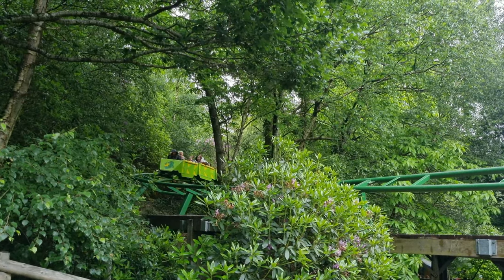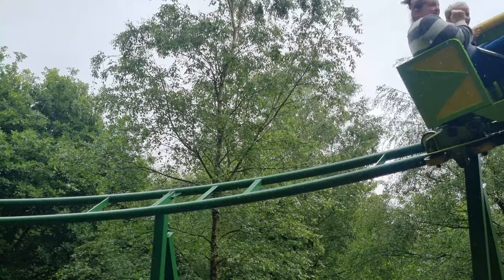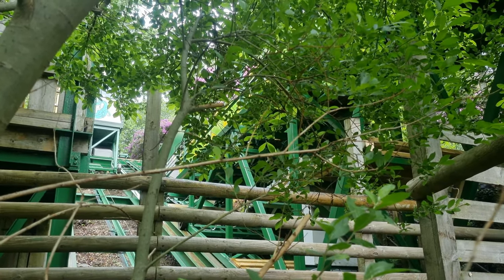If you've never been here before, it looks incredible. Just from walking in, it looks absolutely incredible. Brand new coaster cred just through the trees there. Here is the green dragon.